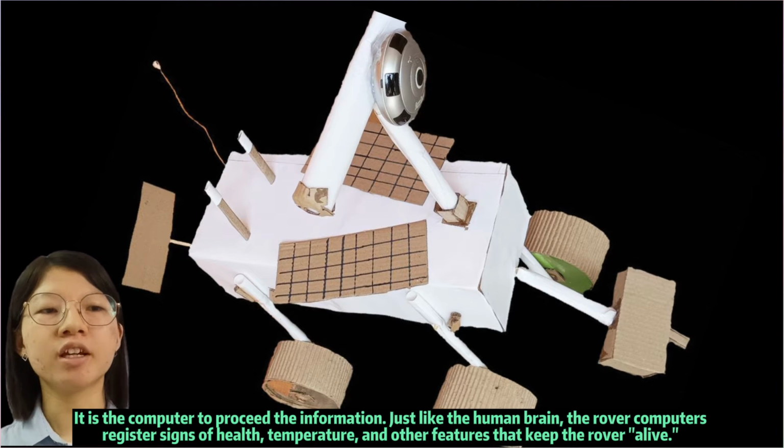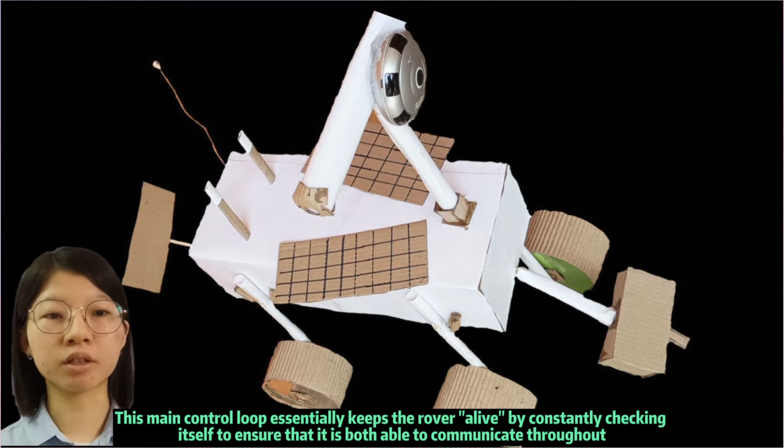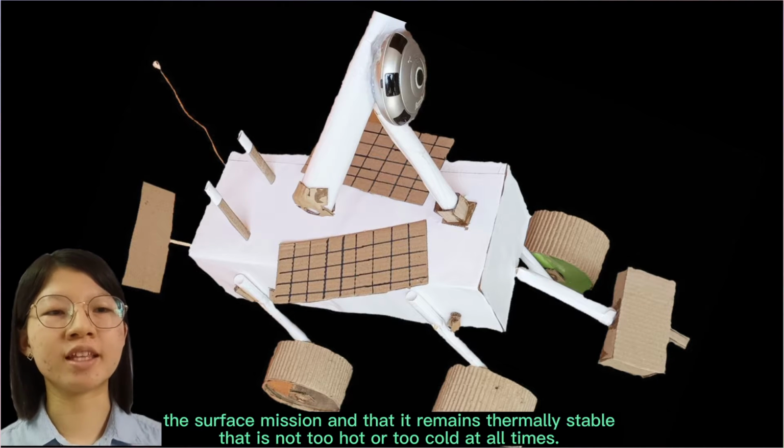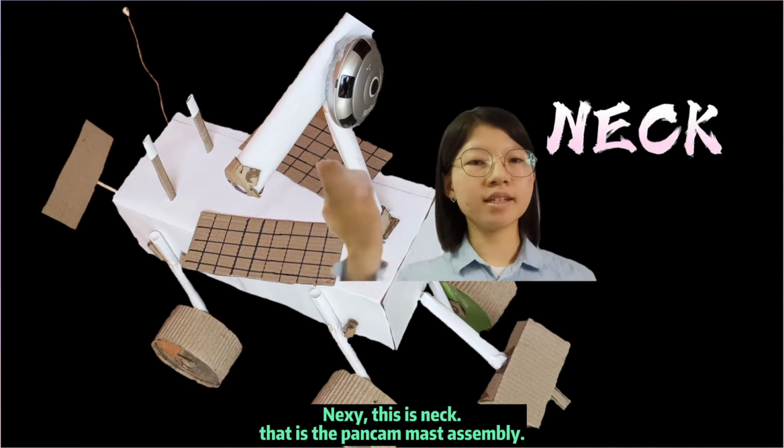Just like the human brain, the rover computers register size of health, temperature, and other features that keep the rover alive. These main control loops essentially keep the rover alive by constantly checking itself to ensure that it is both able to communicate throughout the surface mission and that it remains thermally stable, that is, not too hot or too cold at all times.